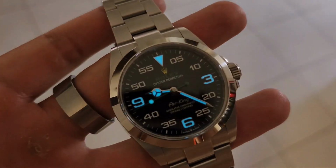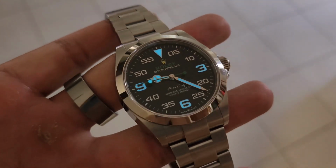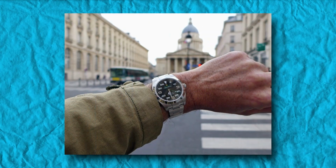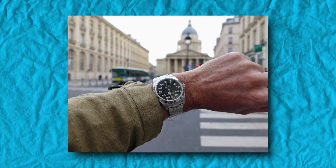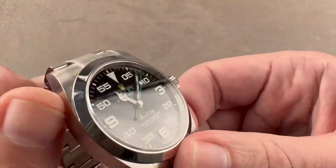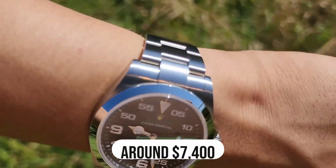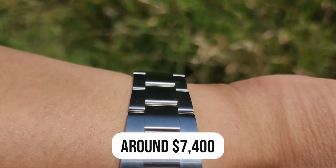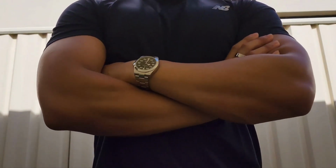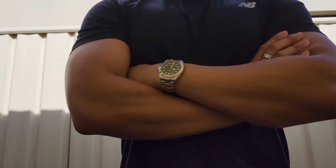In terms of design, the Air King is a simple and classic watch that is perfect for everyday wear. It's a versatile watch that can be dressed up or down and can be paired with just about any outfit. In 2023, retail prices for the Air King are around the $7,400 mark, depending on the specific model you are looking at, making it a great value for a Rolex with a unique history.